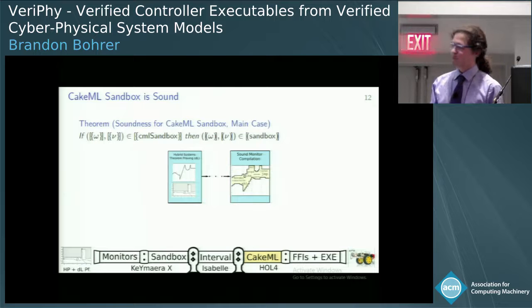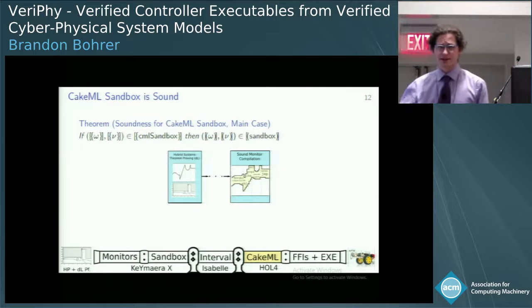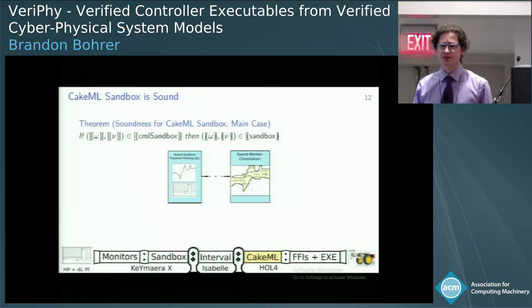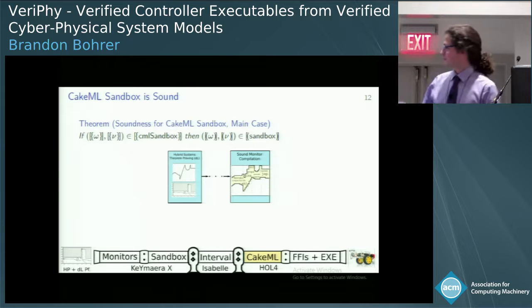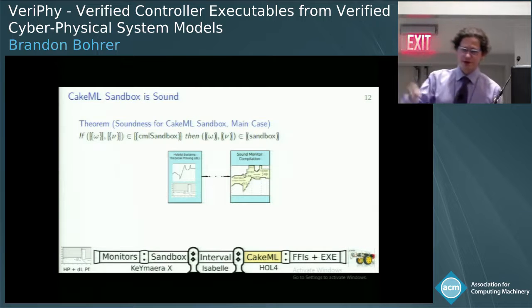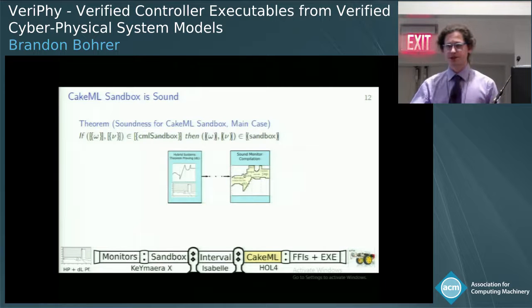Okay, we have a theorem that also relates this back to the interval semantics. There's a few cases, so this is just the simplest case, but simply it says anytime you have a transition in your CakeML level program, that transition also exists in the world of interval semantics. And this allows us to link from executable code back to the interval model, which by composition links us all the way back to the model we started with.